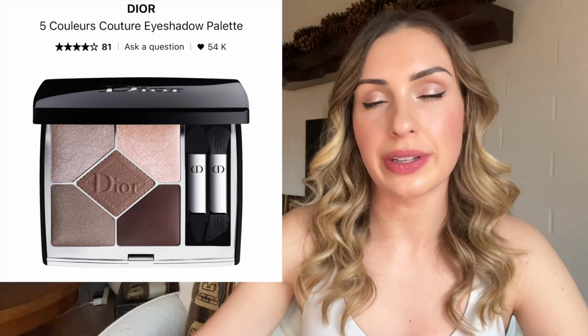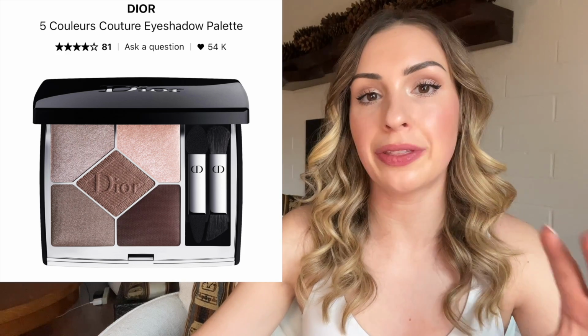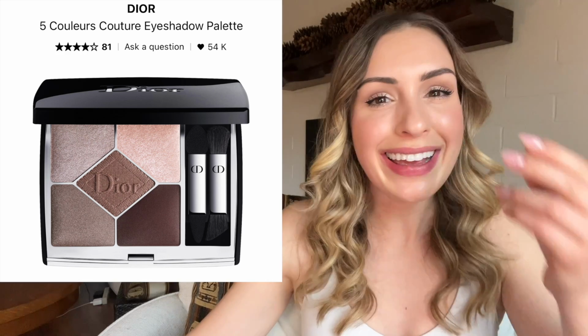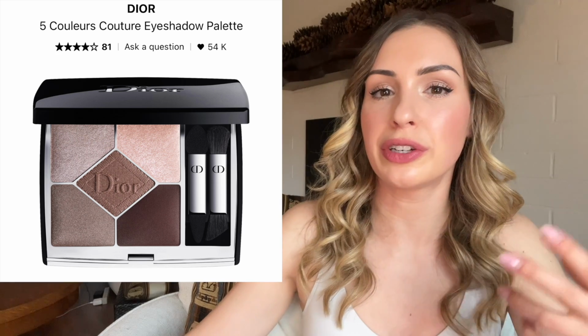Eyeshadow is a tough category because there's so many good palettes out there that I love, but I think what I want to start off with are the Dior eyeshadow quints. I love Dior. I know a lot of people, they like more pigmented formulas. I love a good satin formula. I think people like this formula because it is so effortless to apply. It looks so blended and effortless and beautiful. I feel like these palettes are also very user-friendly.